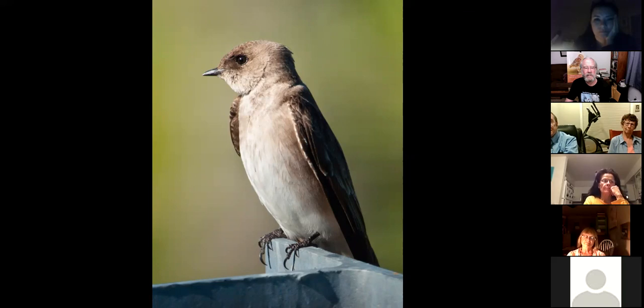To distinguish them from the other brown swallow that nests up in Fall River. You mean a bank swallow? The bank swallow, thanks. Yeah, the bank swallow has a breast band, a brown breast band. Next slide.